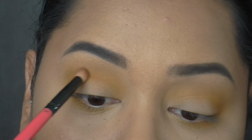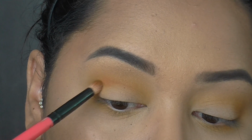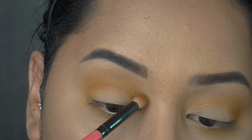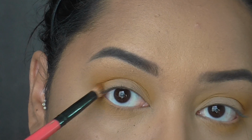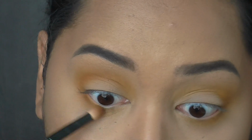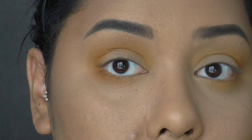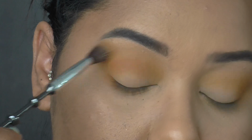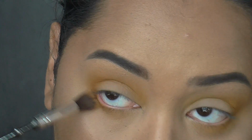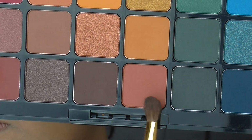I'm moving on to this, it's sort of like a caramel orange shade, and I'm just adding that into the crease just to intensify it a little bit more. It adds a lot of depth to this look, so that's what you want, but you don't want to go with browns yet. So I'm using the oranges just for depth, and I'm also applying this to my lower lash line as well. Taking a clean blending brush, you just want to blend out the outer edges of this eye look, as well as the lower lash line, just so everything is clean and seamless and you don't see anything stops or starts.